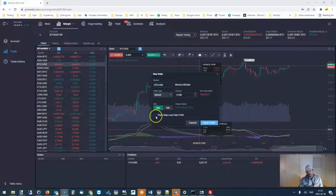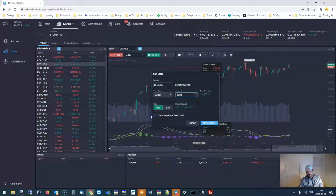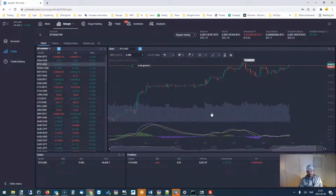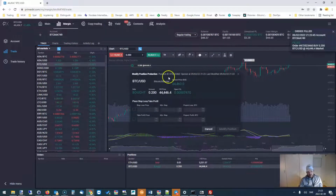If you want to put stop loss and take profit, you can check this box and put that in here by default, when you put the order. But you can do that later as well. So if I click send order here and confirm it, you can see it opens up my order here. If you right click on this one, you can modify position, and then you can put in stop loss and take profit here.